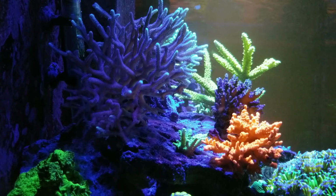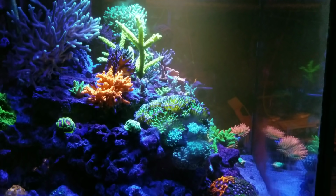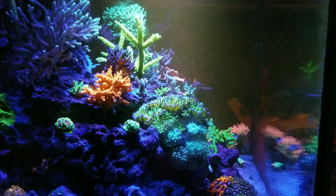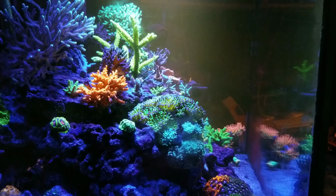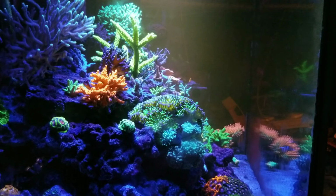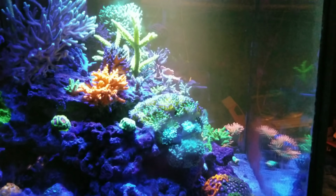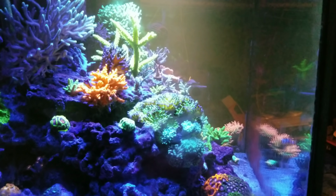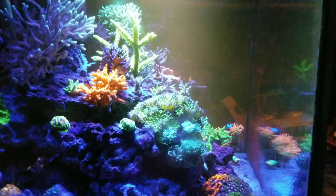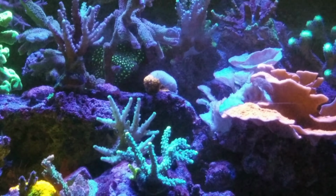A little bit of a side shot there. And of course, the side boob. Gotta have a good side boob. But that's one of my favorite views of the tank. I apologize again. I haven't been keeping up with cleaning the glass too well, and it is what it is, guys. I thought I'd give you an update.